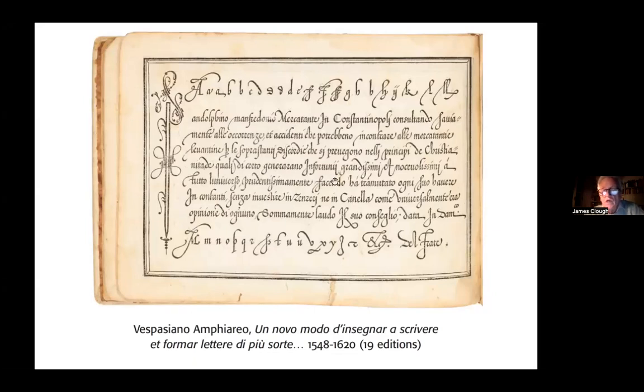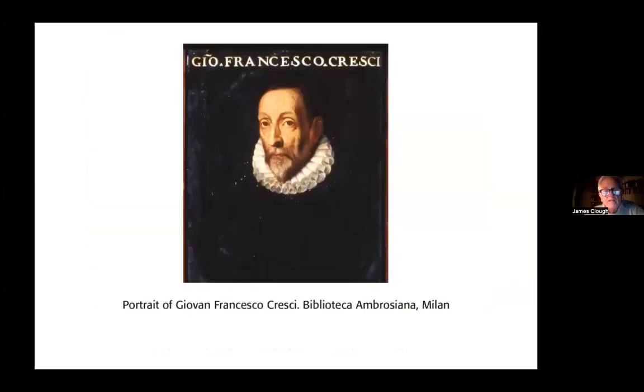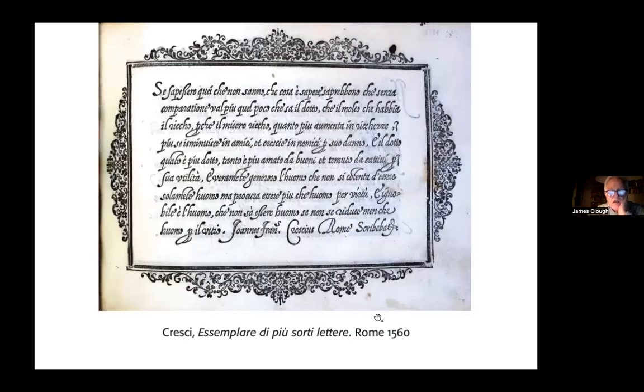making an R which some of us use in handwriting today, of course. Well, this became popular and had an impact on this man here, Giovan Francesco Cresci. That's a portrait of him. A copy of a portrait was made in Rome. He was hugely influential, a Milanese who went to Rome to work for the Pope in the chancellery as a scriptor, as a copyist. And very soon, he developed his own style of chancery script, which we can see here in a book he had printed in 1560, examples of different kinds of letters.